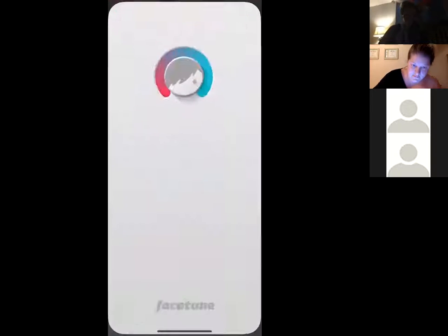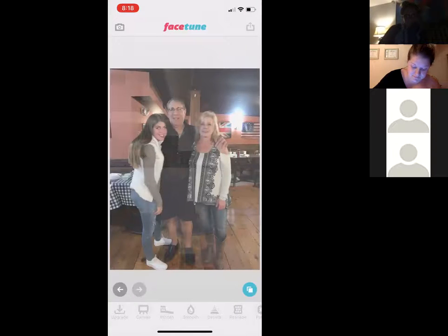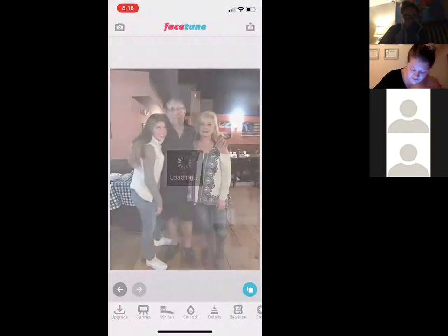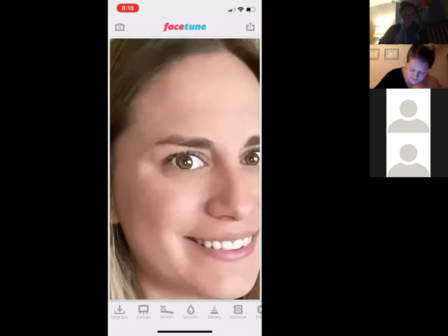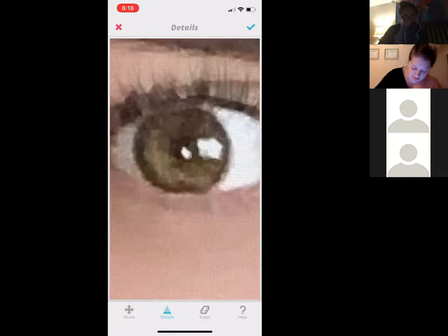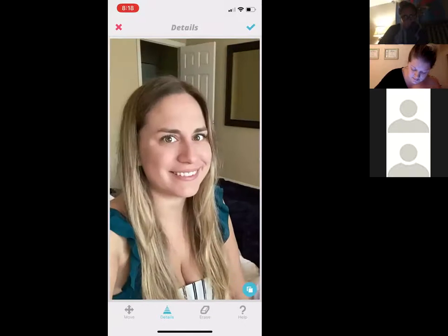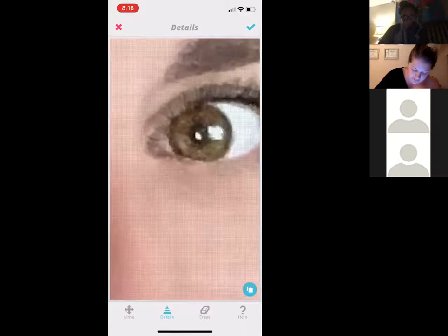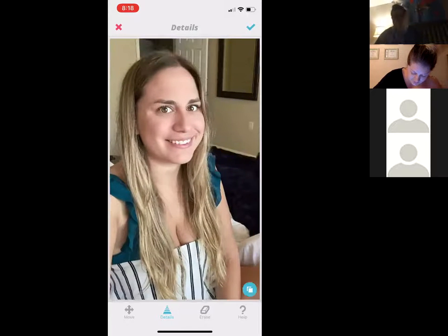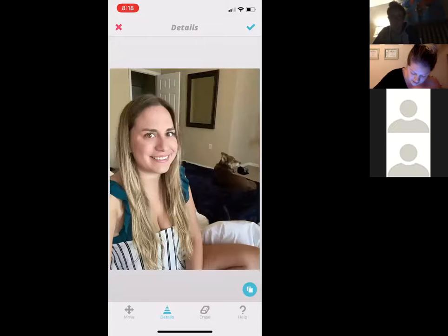And then I'll go into Facetune. I'm going to open up that pic that I just did. This is something that I just do, you don't have to, but this details feature is sick. So I always like to go over people's eyes with it, maybe a little bit of her hair. If she had on jewelry, I would highlight that. I can show you what it looks like if I go over her shirt.